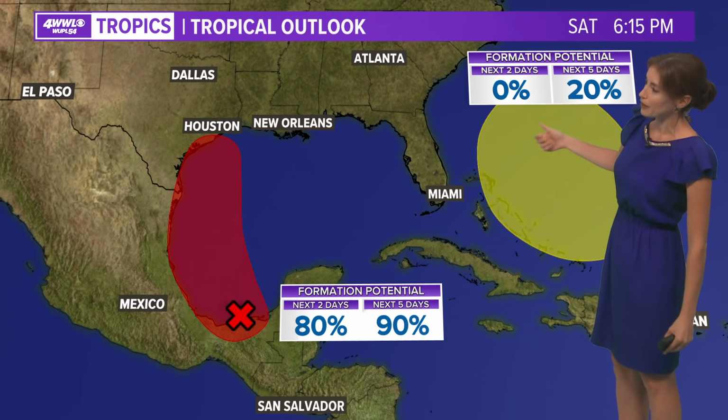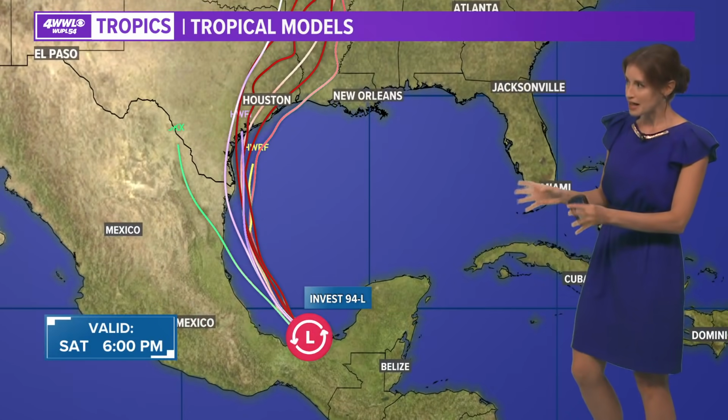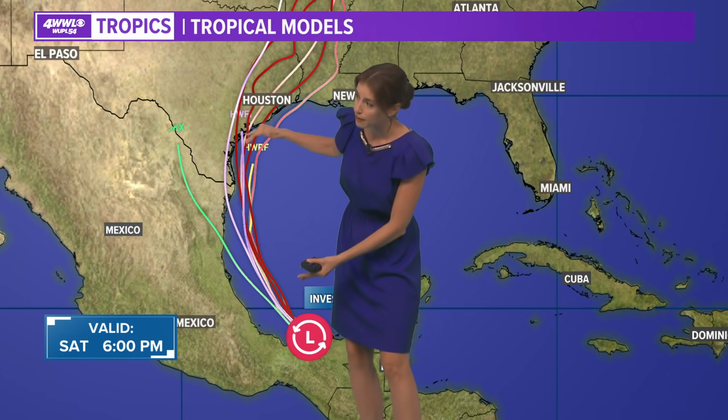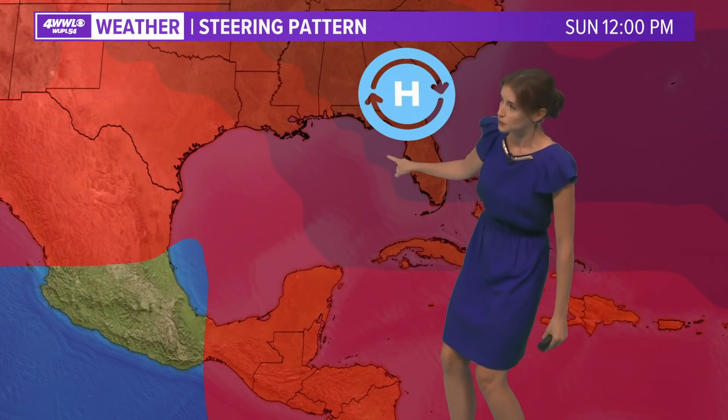And here's another area. There's another wave way out near Africa. That one could develop in the next few days too, but let's just focus on this one right now with a good model consensus, just keeping it very much in the extreme western part of the Gulf of Mexico because we have this blocking high actually over the southeast.